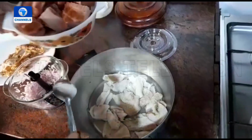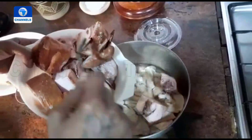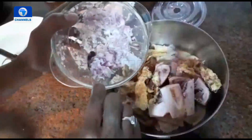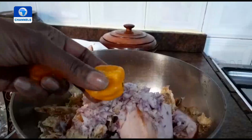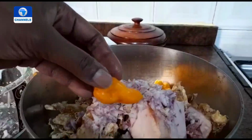I've washed the tripe now, and we're adding the rest of the protein, but very little water at the base. Some chopped onion, and also some salt. Remember those beautiful Scotch bonnet peppers? We mustn't forget them.